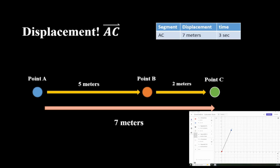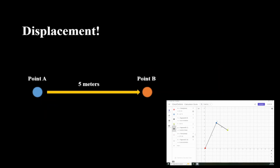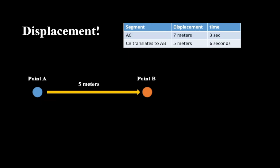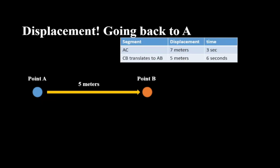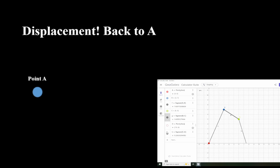Say we go from point C to point B, we travel an additional 2 meters in distance in 3 seconds, but based on the definition of displacement, it is from initial to final. So from that statement, we calculate from point A to point B and get 5 meters of displacement. And so, if we travel from point B towards point A in 1.5 seconds, we add up 5 meters of total distance traveled, but we calculate the displacement from point A to point A and get 0 meters.